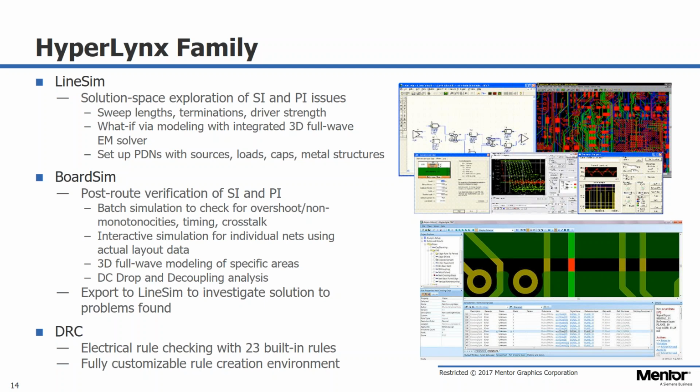Okay, so with all of our line sim tools, we do have an integrated 3D full wave solver. We can actually solve for via models. If we're running above 4 gigahertz, we need a more accurate via model because it can play a major effect into our signal quality. That 3D full wave solver is able to solve Maxwell's equations on a part of your interconnect or that via structure, and then we can use the model generated from those equations in our simulations directly within line sim.